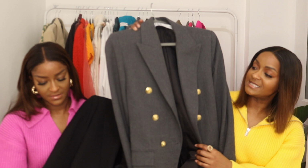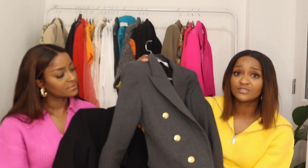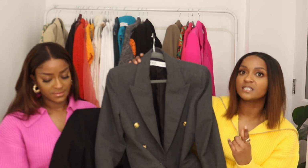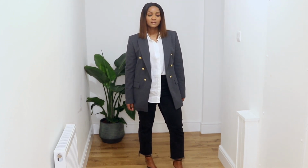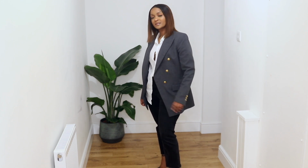So you can go to brunch, you can go to lunch, go to the cinema with it, really easy to throw on. I wore this amazing blazer, it's so soft as well. I wore this blazer with a white linen shirt, black straight legged jeans, and a pair of black heeled sandals. It was a really, really simplistic look that you could use, work straight through to nighttime drinks and activities.